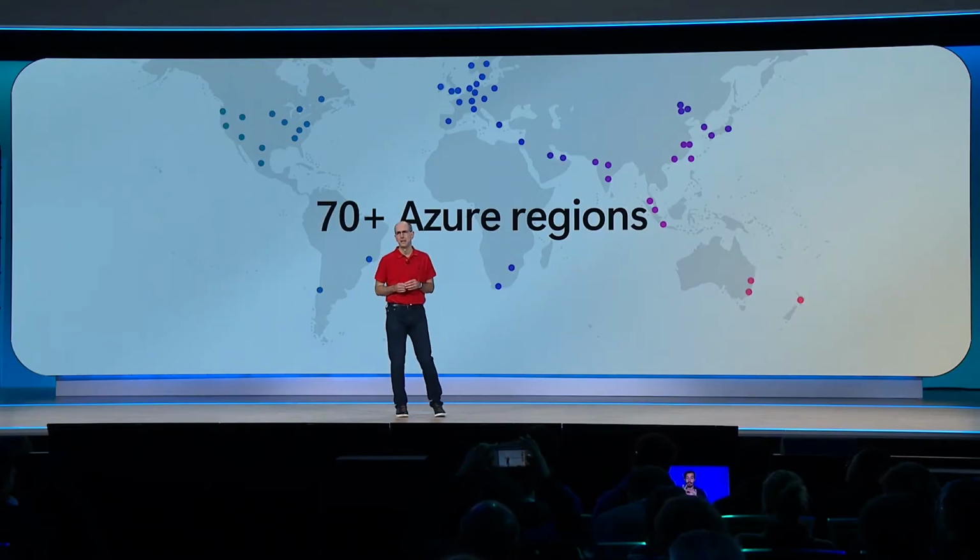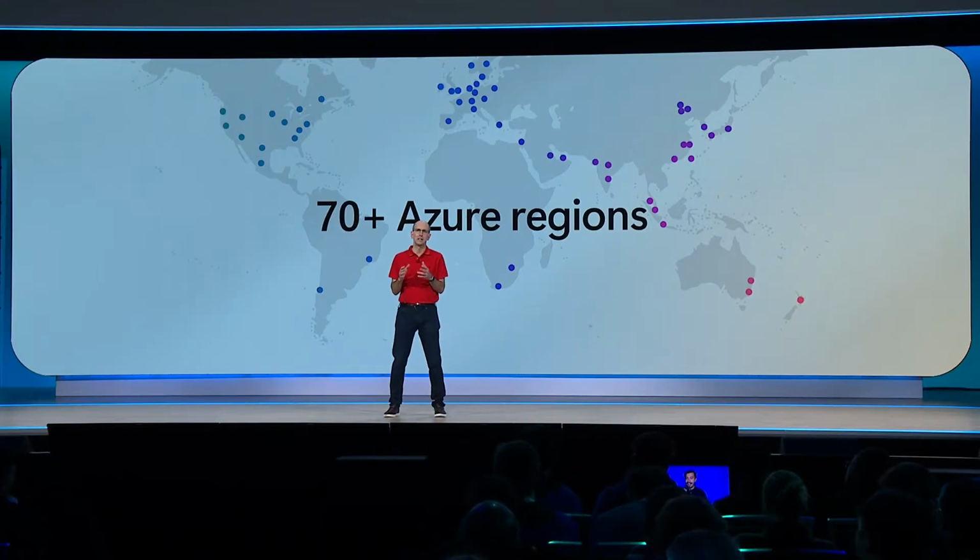So today, Microsoft has over 70 Azure regions live worldwide, more than any other cloud provider. And we're continuing to dramatically expand our data center capacity and provide new data residency options so that you can put your services and your applications closer to your customers everywhere around the world. This year alone, we'll add more incremental data center capacity than we had across all of our data centers in Azure just 3 years ago.